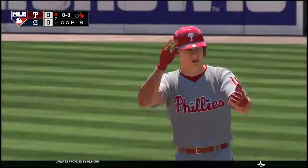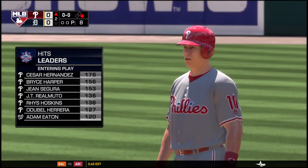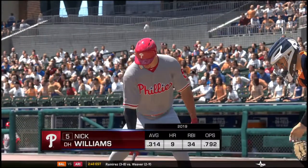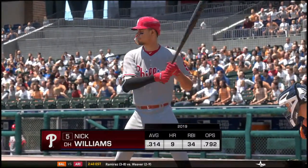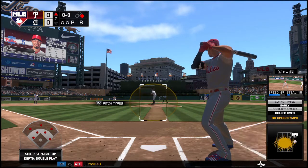So a base hit here to start the inning, and he continues to pile them up as we take a look at our league leaders in hits so far. And as you see there, he sits in 4th place in that department in the National League. Up next will be Nick Williams. Comes off an 0 for 4 in last night's ball game.